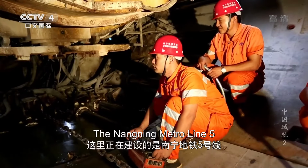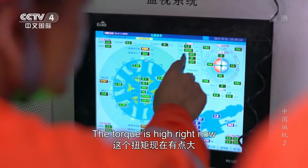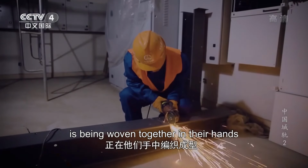The Nanning Metro Line 5 is currently under construction here. The torque is high right now. Reduce the thrust a bit. An urban transportation network for Nanning is being woven together in their hands.